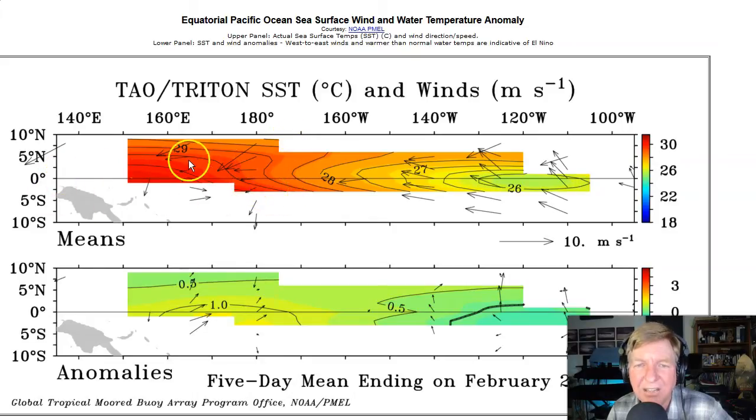When you have the active phase of the MJO, and it's strong enough over this area, it produces west winds or west anomalies, and that takes warm water that's in this area, pushes it east, not on the equator, but under the equator, and it's called a Kelvin wave. That's why this is called the Kelvin wave generation area. When you get the west winds there, it can create a Kelvin wave if the winds blow west for 10 days and they're strong enough, something like that.